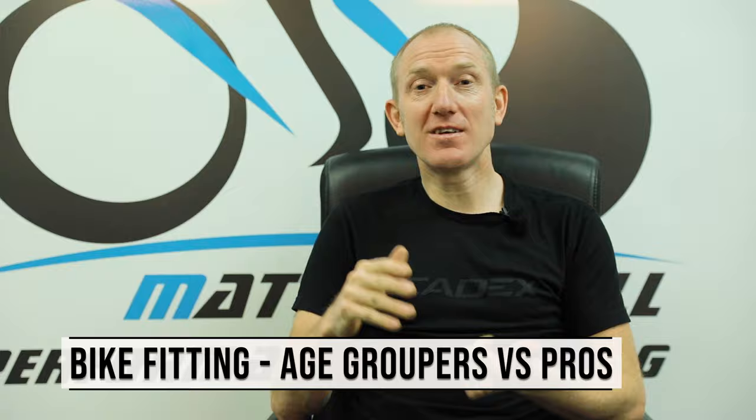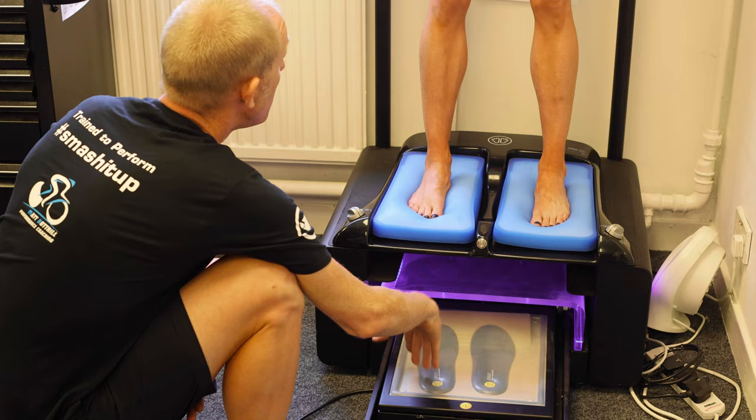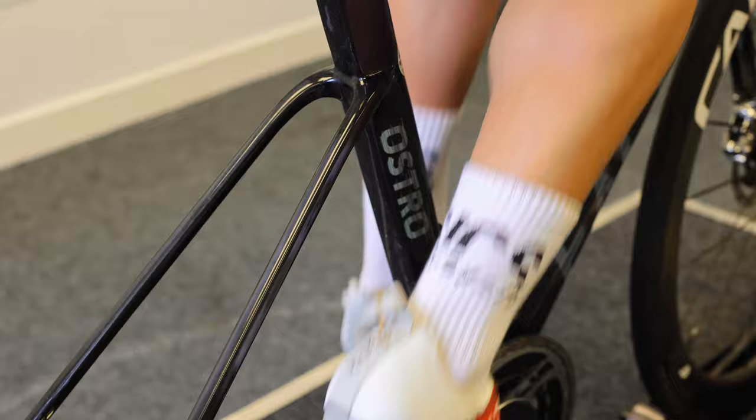Generally, the biggest difference is, number one, the amount of conditioning a professional athlete has got. Like they've had hours in the saddle. They're probably doing quite a bit of strength and conditioning and mobility work. If they're really well trained, they're going to have done a lot of specific, what I call aero drills and strength drills to enable them to get a more aggressive position.